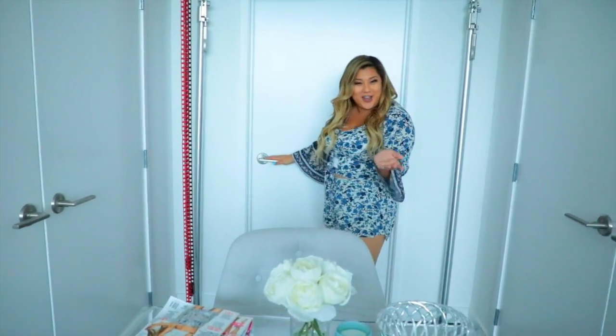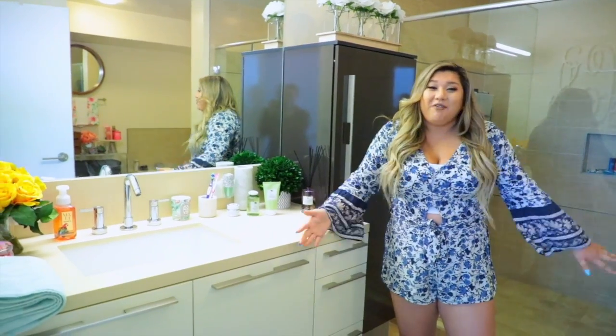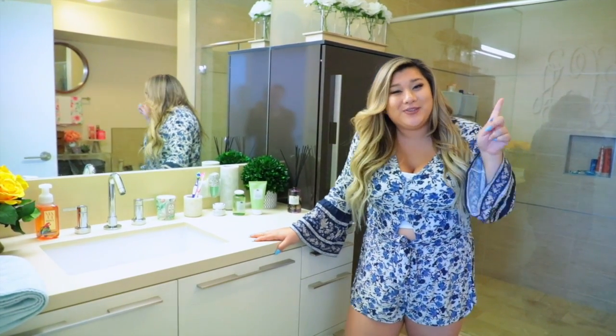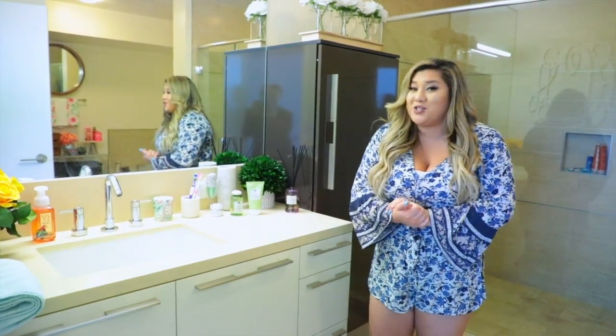And the last thing in here is my bathroom. So let's go. Okay, so now we are in the master bathroom. The lighting in here is atrocious, so please forgive me. We're gonna try and show you as much as we can.